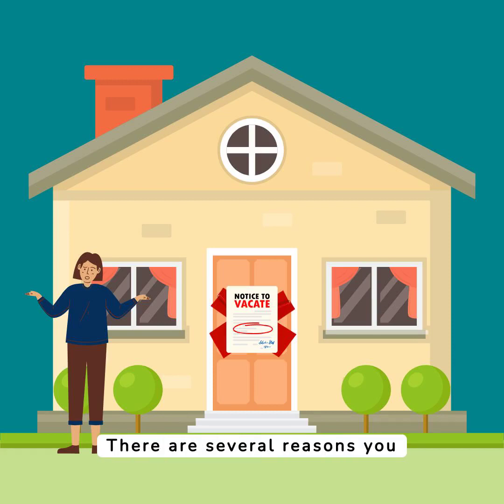There are several reasons you might be evicted, like not paying rent, violating your lease, or if the landlord decides not to renew your lease. No matter the reason, the process must follow the law.